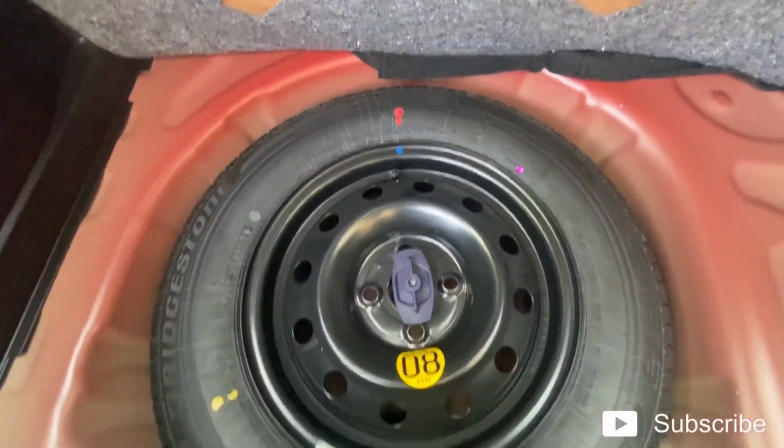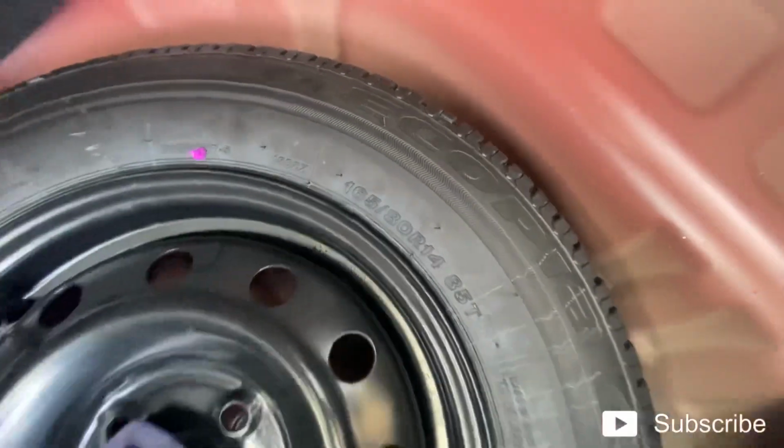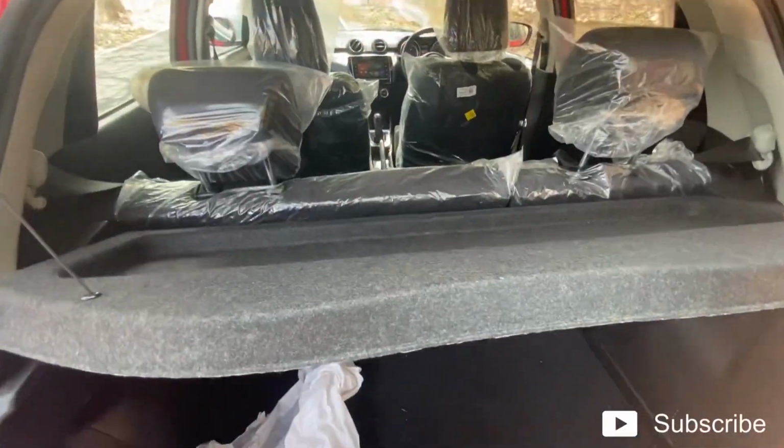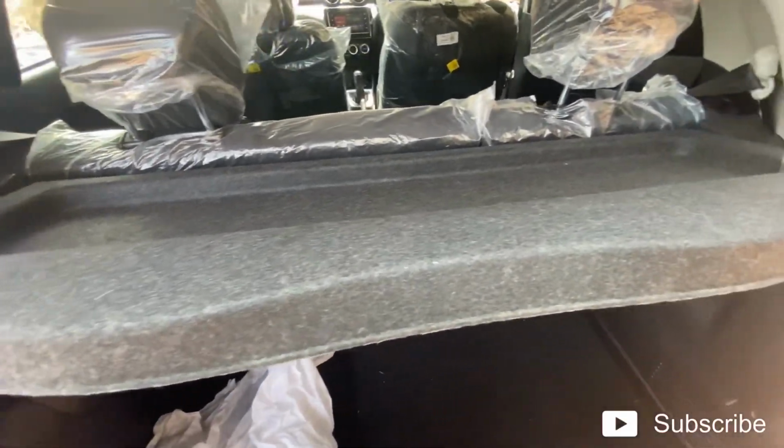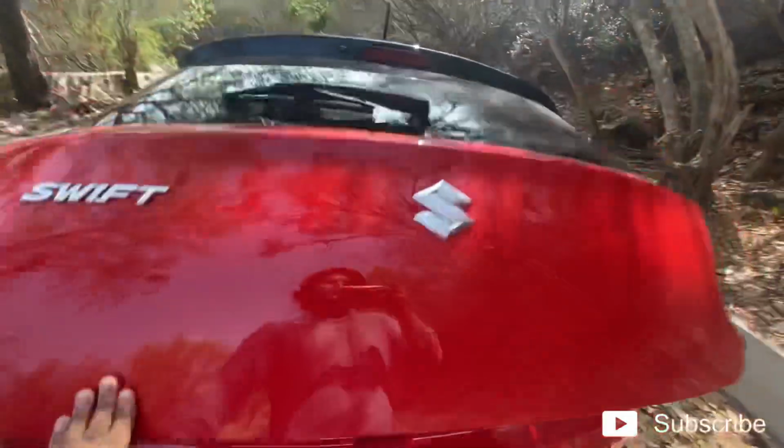It does have a spare wheel which is 14-inch. Obviously you can't fit a 15-inch over there. So these are wrapped in 185/60 R14. You do have the parcel tray in the center, and overall the fit and finish of the boot as well as the parcel tray is pretty good.